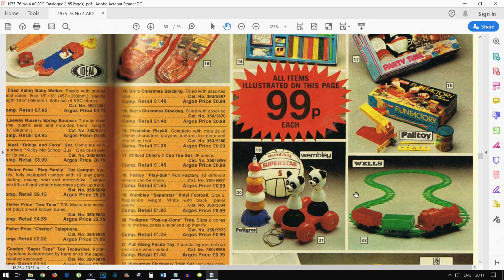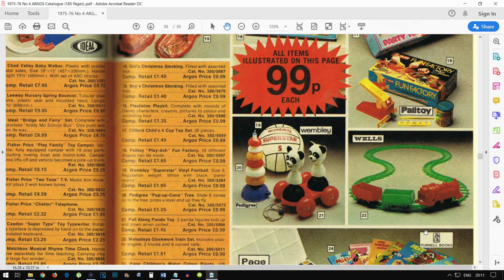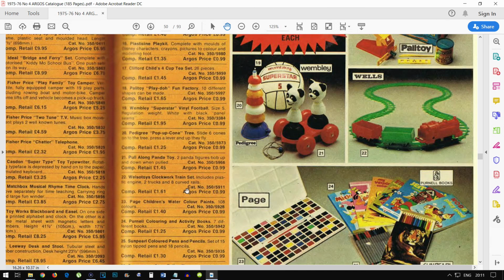What have we got here? Football. I don't know what the heck that is. 21. Pull along panda toy. Okay, that looks like the cheapest train set ever made. 99p. There you go. Yeah. Obviously, it's for smaller kids. That one looks very cheap, doesn't it?